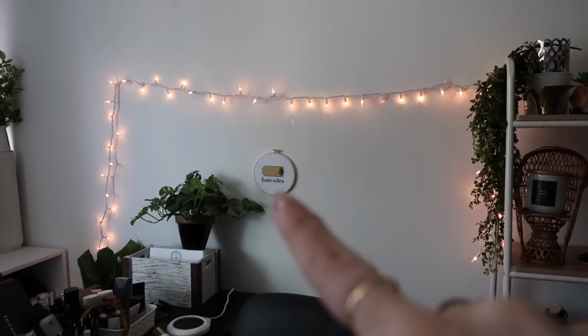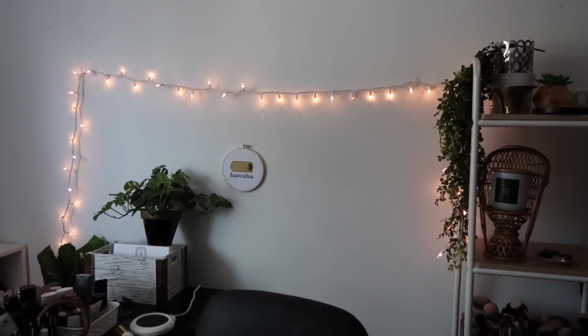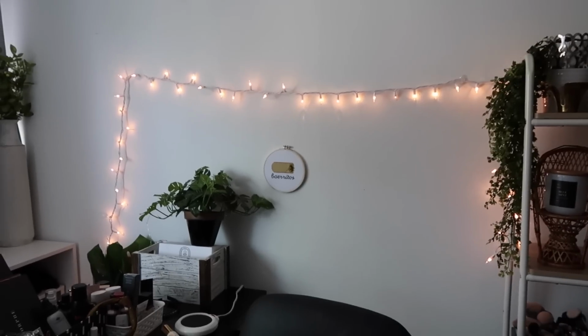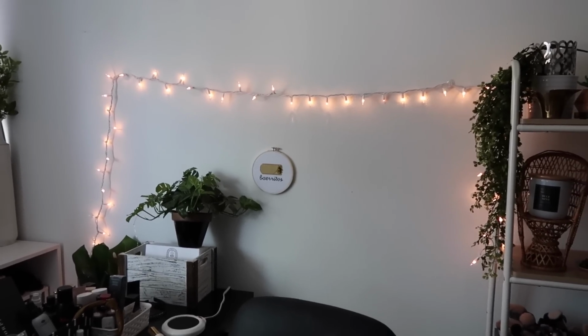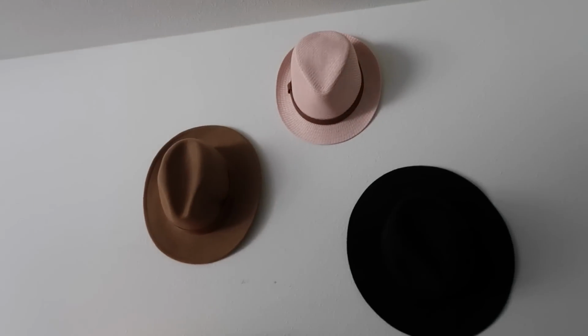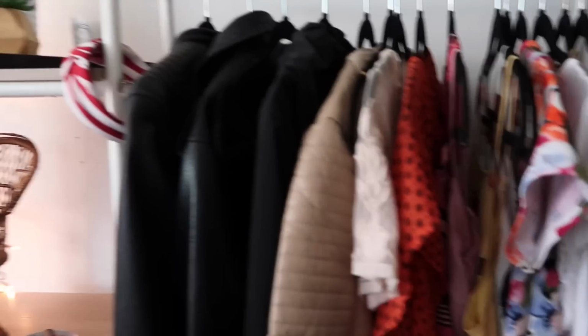So I just hung the little thing right there that Amy made me from the meetup. And I don't have the lights on or anything. This is just what it looks like from here. And then I straightened out the lights a little bit with nails. Also hung that hat up there. This is just over my little clothes rack thing.